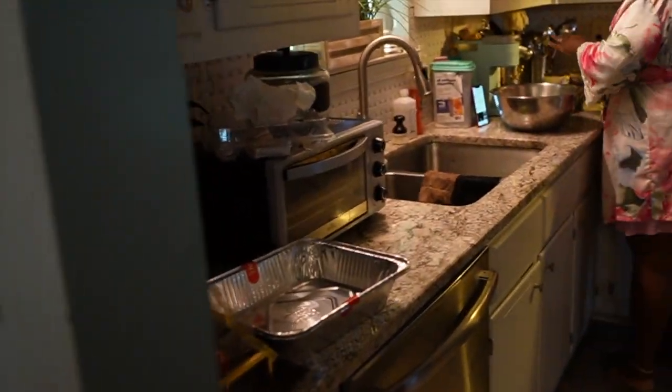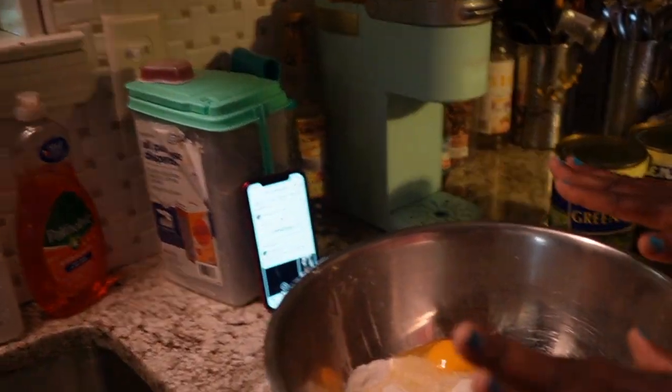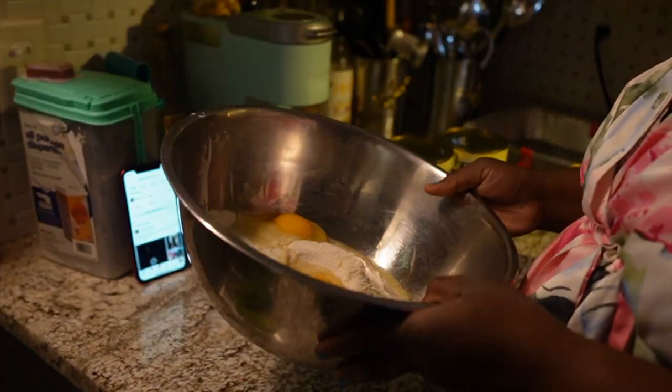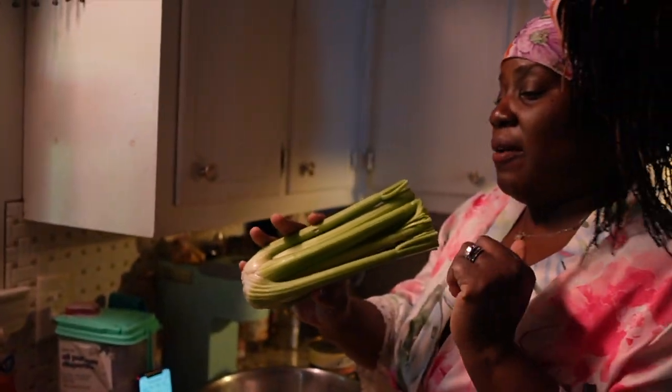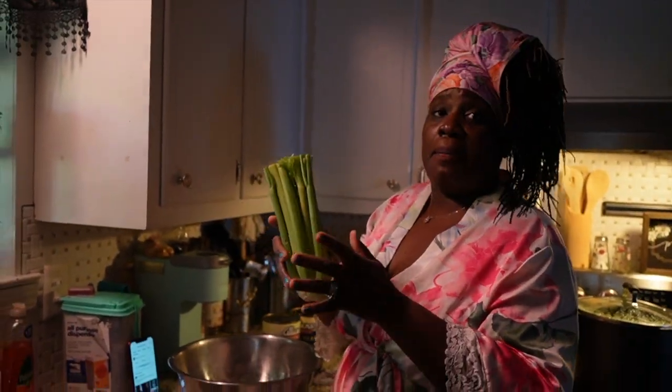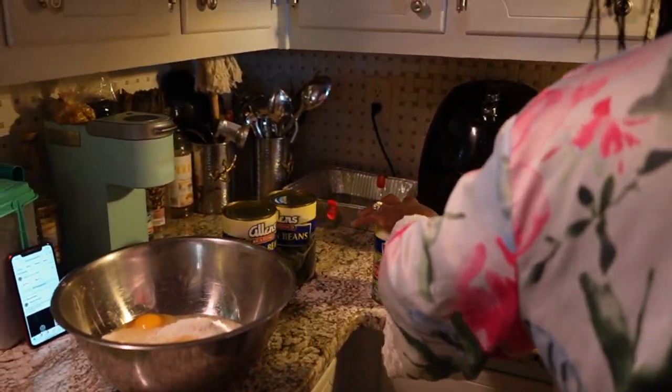I'm gonna get in here and show you what I'm cooking. I have my bread mix. I have to make my bread. I have to add the stuff to that. I'm soaking my celery. I already have cut up my bell pepper. Now I gotta cut my celery because I'm making chicken dressing. Okay. I have my green beans.